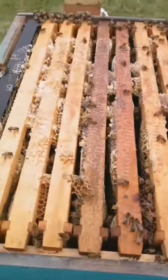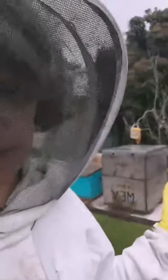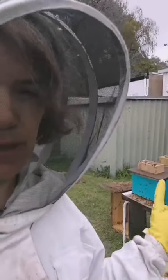Decided to go with 9 frames instead of 10. Okay, so now we're gonna do the second hive right here. This one is done. I've put the logo on the other side. Whoops, that's okay. So yeah, let's do this one now. Yeah, this one is chock-a-block.